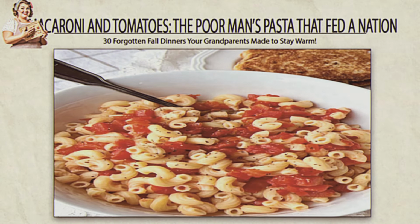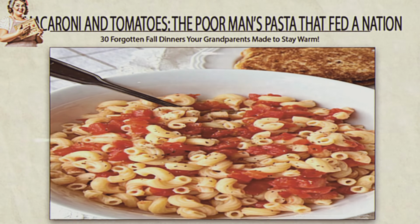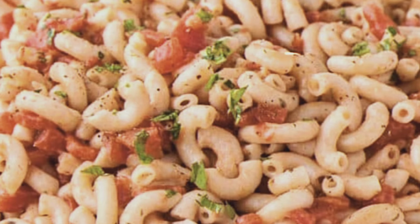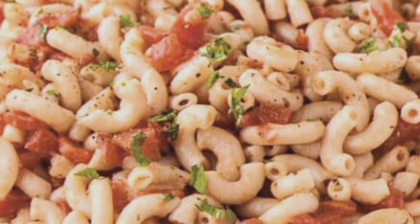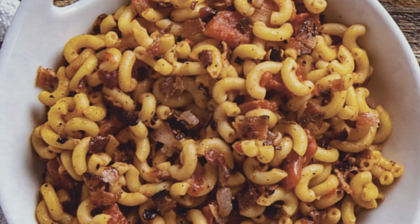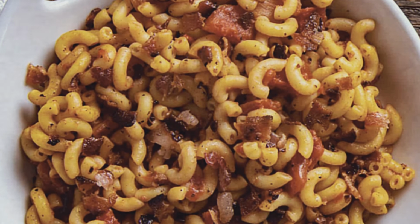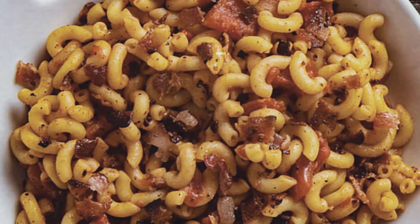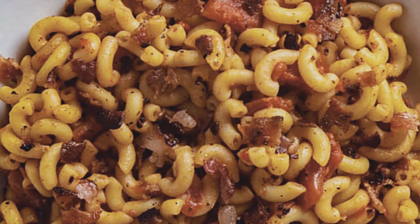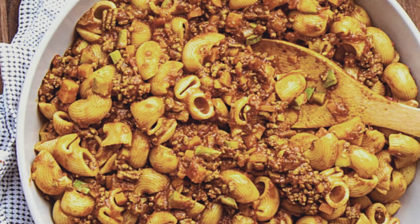Macaroni and tomatoes, the poor man's pasta, that fed a nation. Macaroni and tomatoes isn't glamorous, but that's exactly why it mattered. This simple pot of elbow noodles and stewed tomatoes was a Depression-era miracle, cheap, filling, and dependable when little else was. For families trying to stretch a dollar and still put something warm on the table, it was the definition of comfort in hard times.